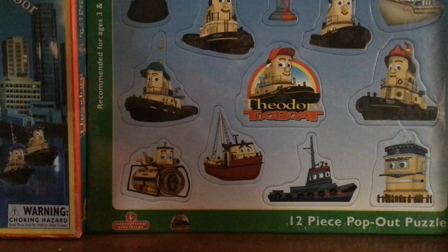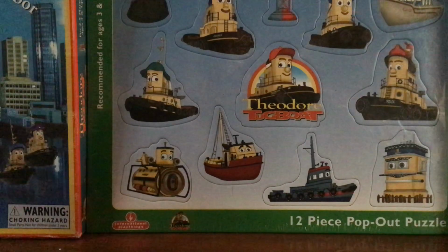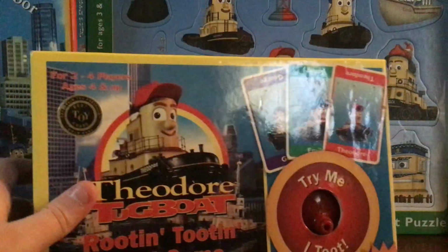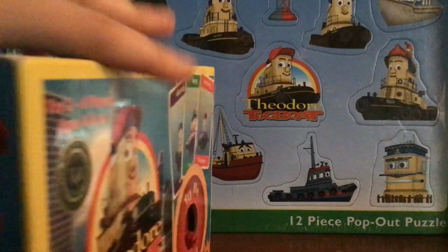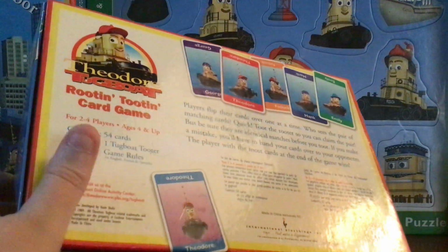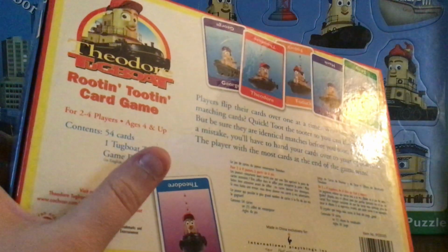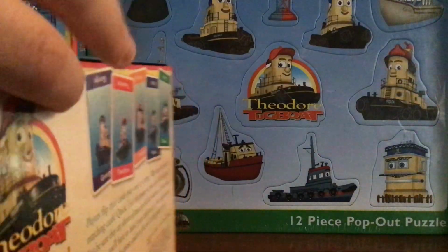So here, I'll put that up there. Okay. And then the last little bit of Theodore games that I have. I did not know that this particular game existed at one point. This is the Theodore Tugboat Rootin' Tootin' card game, and I believe, if I have this correctly, this is like a card matching game. I think I've only tried this out once with my brother, and it's a pretty okay game, I will say.